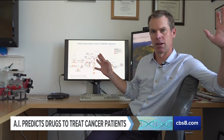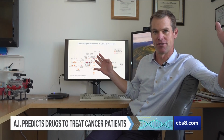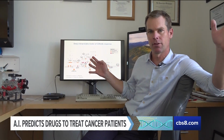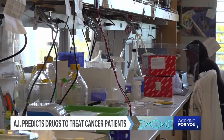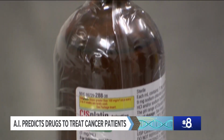You can't simply, as a human mind, hold 90 genes or 150 genes in your head at one time. You're going to have an intelligent system help you do this. This AI has identified 90 genes, and researchers are continuing to expand the data by feeding it examples of tumor cells and their mutations and their responses to different chemotherapies, such as cisplatin.